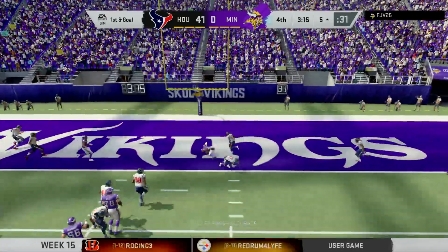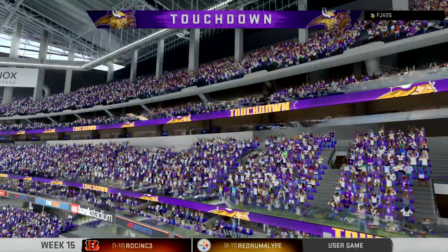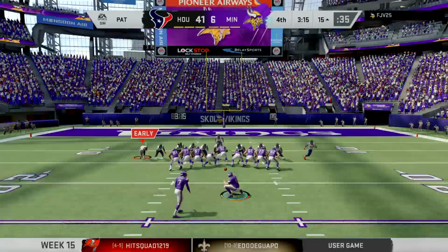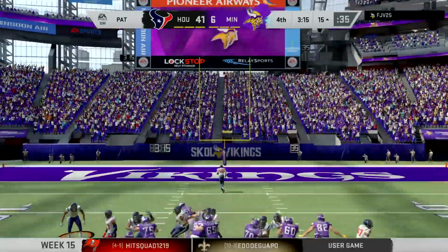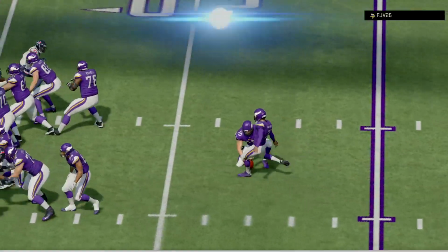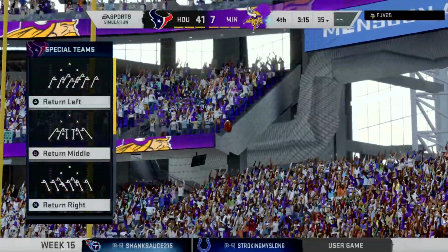They'll throw again. Cousins. He's got his man. It's taken in for a Viking touchdown. Kendrick Bourne, his 1st touchdown of the year. And the Vikings are able to get a score back. Fairbairn good with the extra point as they make the score just a slight bit more respectable here in the final quarter of play.